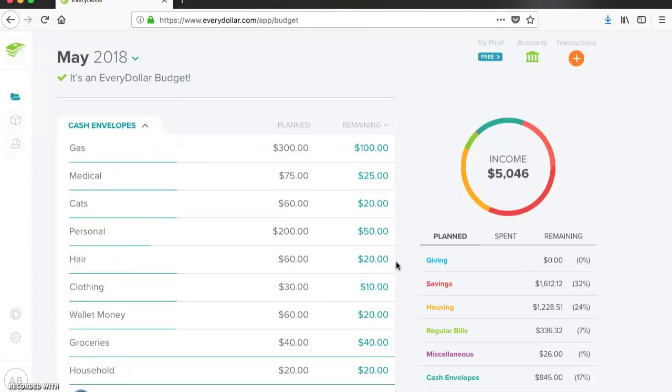I have upped my gas category. I decided I was going to go ahead and contribute $100 per paycheck this time with the rising prices and the amount of work that I have. I just thought it would be a smart thing to do. I did $100 for the first one and I was going to do $90 for the other two, but I've changed it to $100, so I have $300 planned.